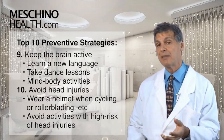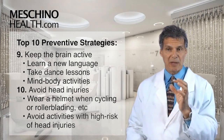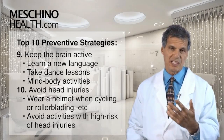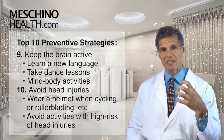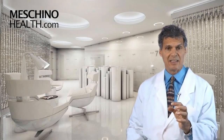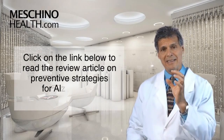And finally, step 10, throughout your lifetime, you have to avoid head injuries. So that means wearing a helmet when you're cycling or skiing or rollerblading, and trying to avoid high-risk activities where there's a chance you can have a head injury. People with head injuries, a greater likelihood there's going to be dementia and brain disorders as they get older, including Alzheimer's.